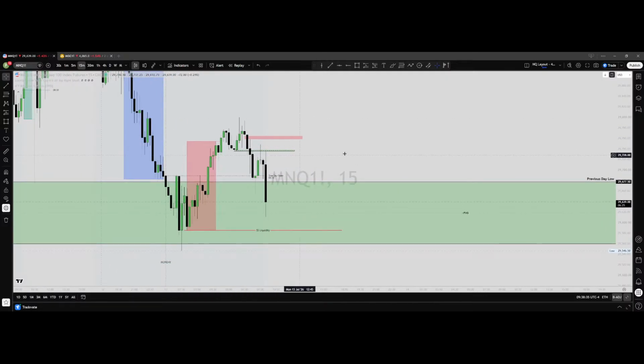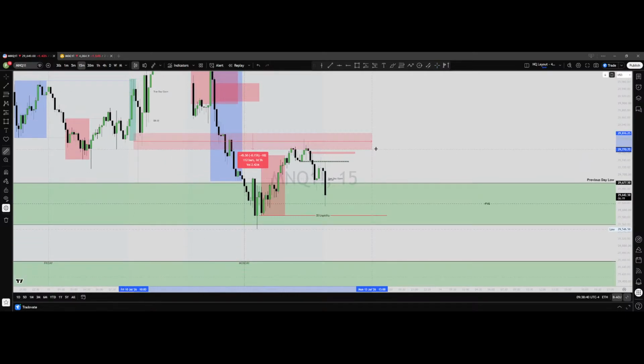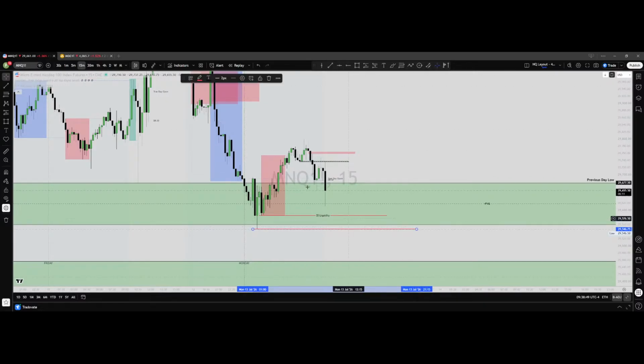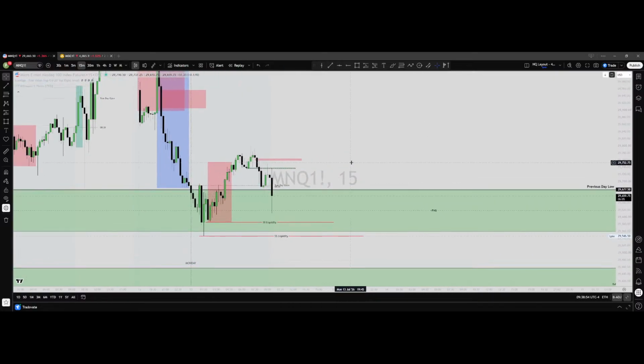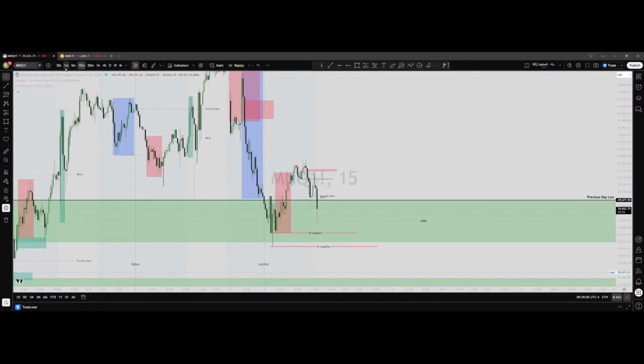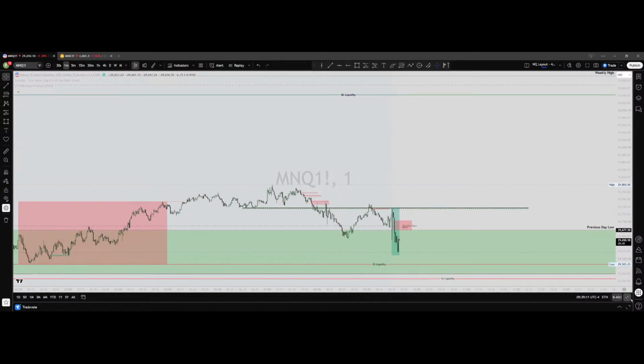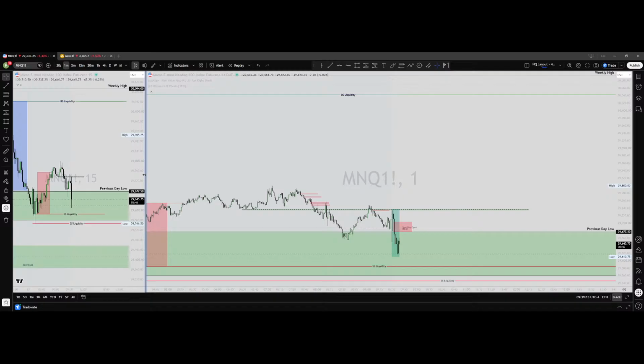So if price wants to deliver, we also had a 1 hour order block around here, right? So price will be looking to take down this low, and that low is 546.50. So that's the low that price will be looking to take down. Okay, so these are the levels for today. Let's wait and see if we get any other good indications for today.